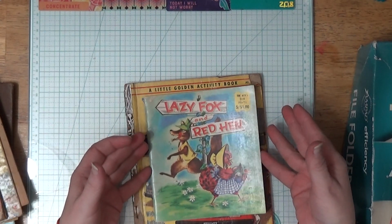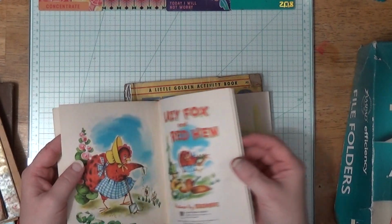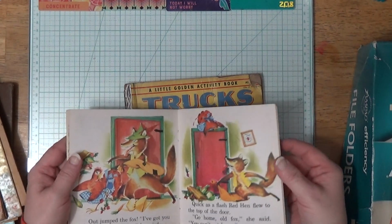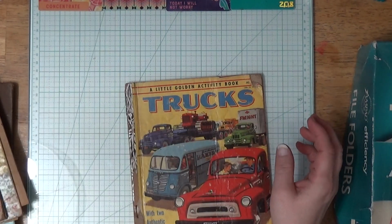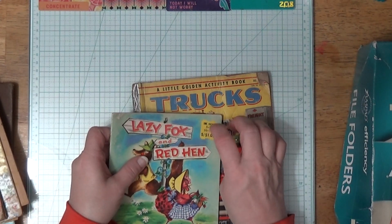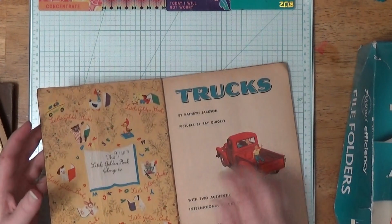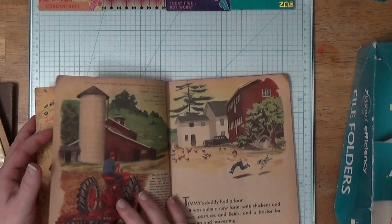Lazy Fox and Red Hen. This one I think is a little newer. It's kind of like the other one, it's not as bad. Maybe these were grandchildren's books. These look like some of the books that my grandparents bought me. So, you know, maybe it was when the grandkids came around. This one's Trucks. This one is very brittle too.